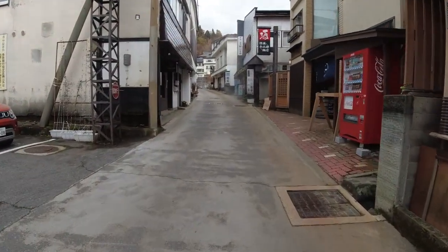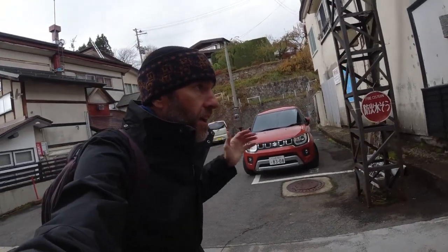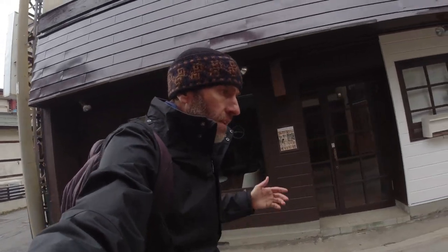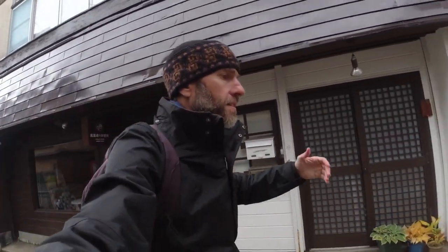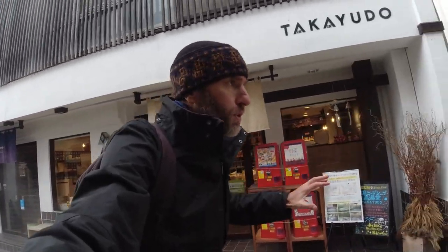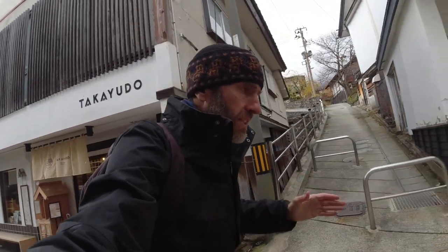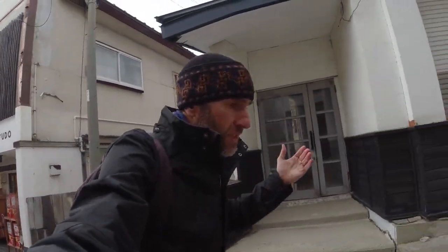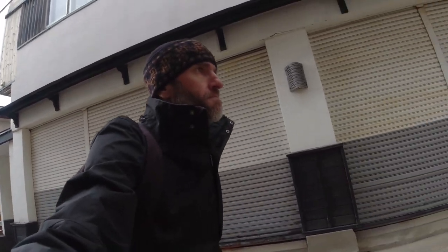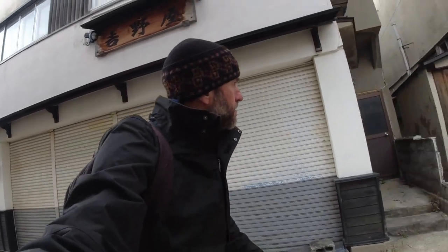So my ryokan there, the lodging, a ryokan is a traditional Japanese lodge. And I think that oftentimes, or maybe most of the time, board is included, so food. So when I booked it, I didn't realize that. So it is kind of expensive. It is $102 per night. But I think that actually includes food.